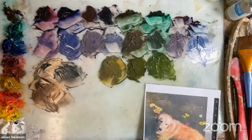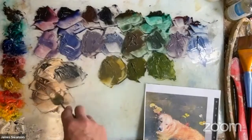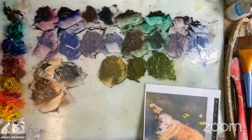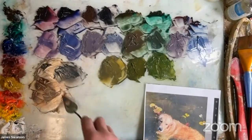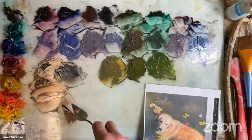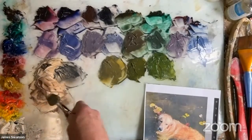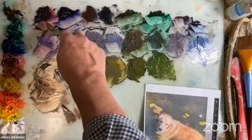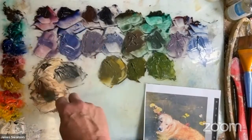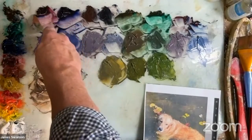Doesn't get really good, but you start seeing it work around the dog. So it's not a total failure. Let's take a piece of that and rework this one. I'm just going to add some purple back into it. Gray it out a little bit some more.